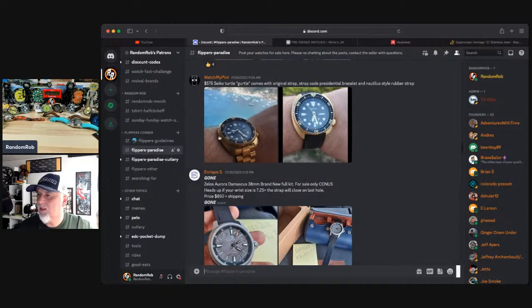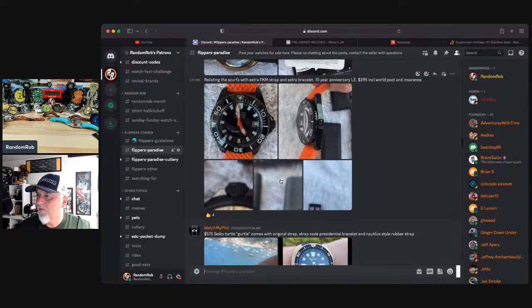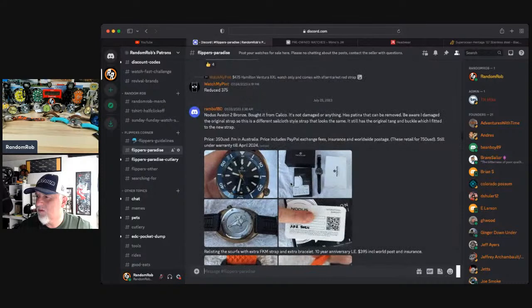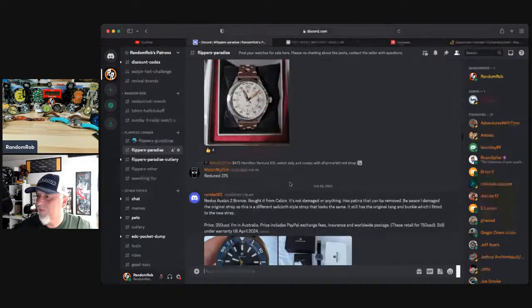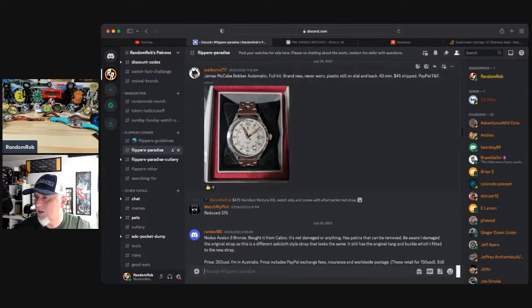Watch My Pint is selling a Seiko Turtle, the gold one. So this is the SRPC 44, if I'm not mistaken. I'm not very good with my Seiko numbers, but for some reason that one sticks in my head. And he has the gold bracelet to go with it for 575, maybe a little on the high end there. 395 for the Scirfa, also probably a little on the high end. I don't know anything about that brand.